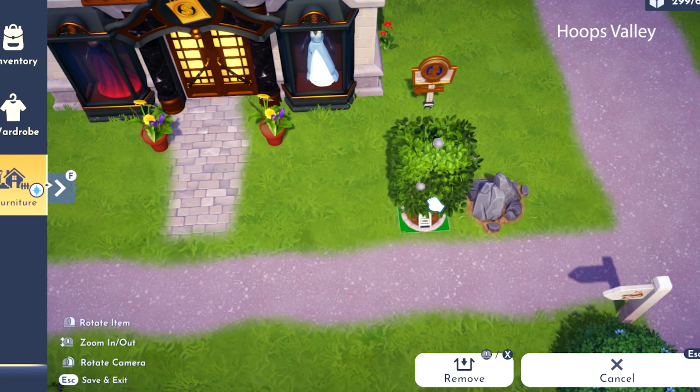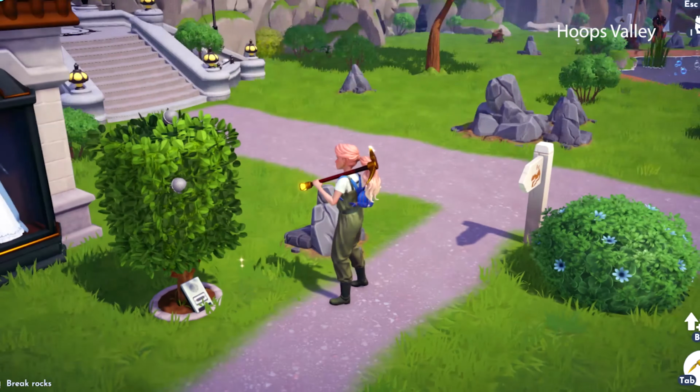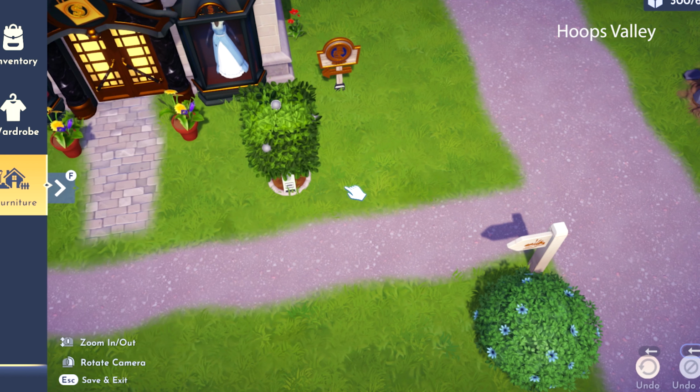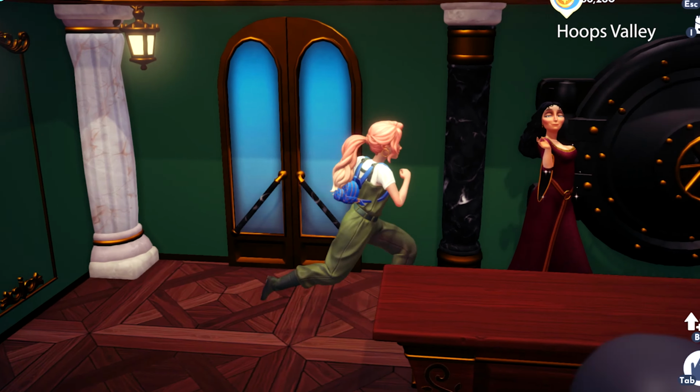Well, I don't actually know why Mother Gothel wants me to put this tree in front of Scrooge's store, but let's get rid of the rock here, and I think I'm gonna actually move it over here. Okay, let's see if Mother Gothel is still in here. Okay, perfect. Mother Gothel is still here in the store.